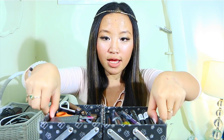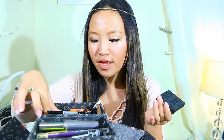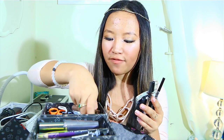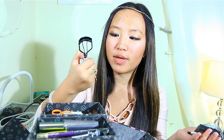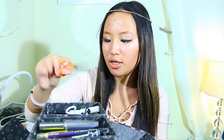But I'll show you this one first since this one is my main one. It's got these two things like this, and it opens like this and goes out like this. So in this top corner right here, I've got all of my eyebrow stuff. I've got some stuff from Benefit, a spoolie, another spoolie, and different types of brow gel. I've got this brow gel that I usually wear daily, and then this one which is waterproof. I've also got my eyelash curler, which I never use anymore because I wear fake lashes, and a bunch of eyelash glue in here. I also have scissors. I don't know why, but I think it's just helpful.